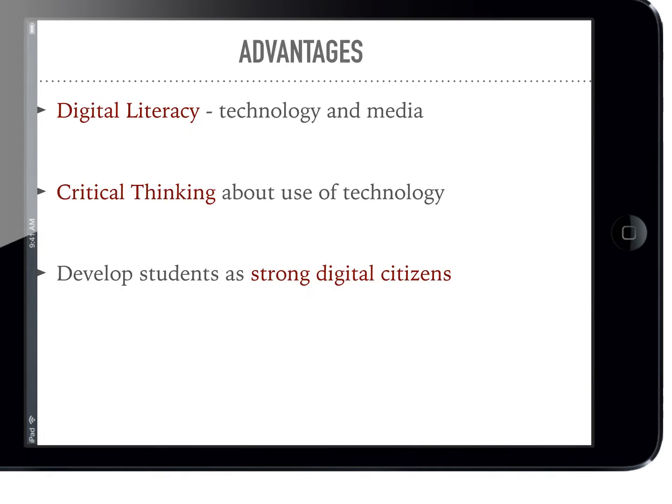What are the advantages of using an iPad? Well, it creates digital literacy. When you're using the iPads in the classroom, it allows students to encompass both technology and media literacy and gives them an opportunity to critically think about the use of technology and media, and it develops students as strong digital citizens, such as being the appropriate use of the iPads, being responsible, and all of the ethics that goes around being able to actively engage on technology.